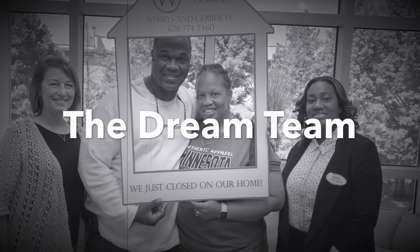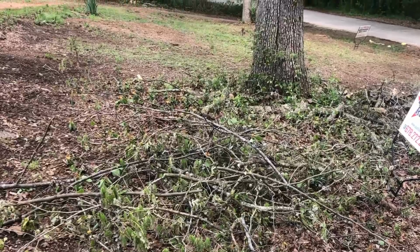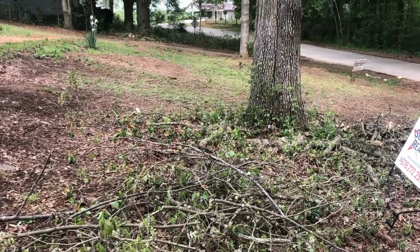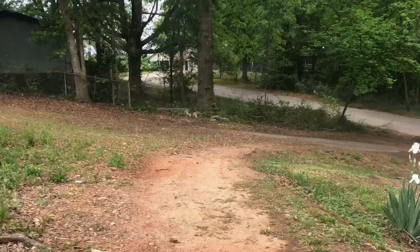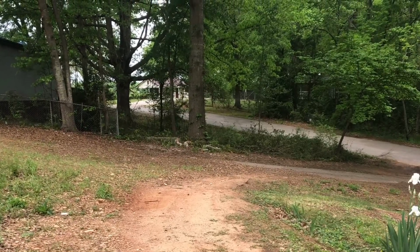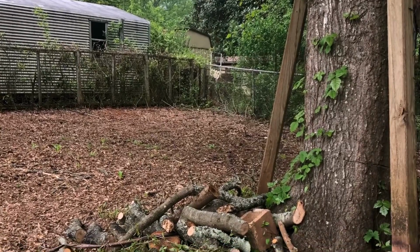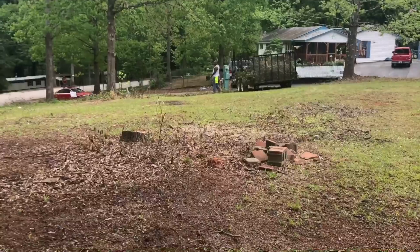So we closed on our home April 2nd of this year. And here is our team, Ashley and Selena. We really love them. Next step was clearing out the property and getting it up to our standards before the house came. We wanted to make sure that there were trees cut that we didn't want on the property, that the property was cleared off and ready for move-in.